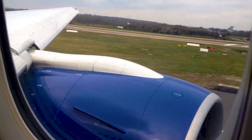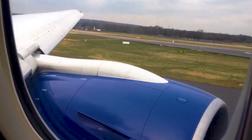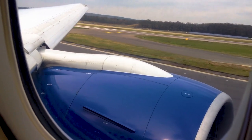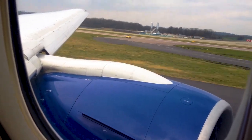Some people don't like facing the wrong way round, but for me, this view of the massive engines of the 777 is just incredible. And as the takeoff run gets faster and faster, just look at how that wing flexes just before we get airborne.